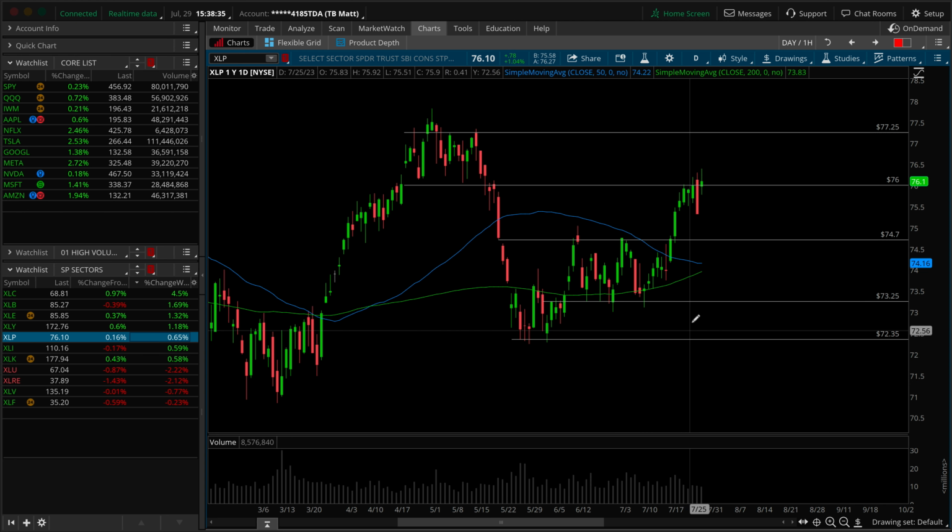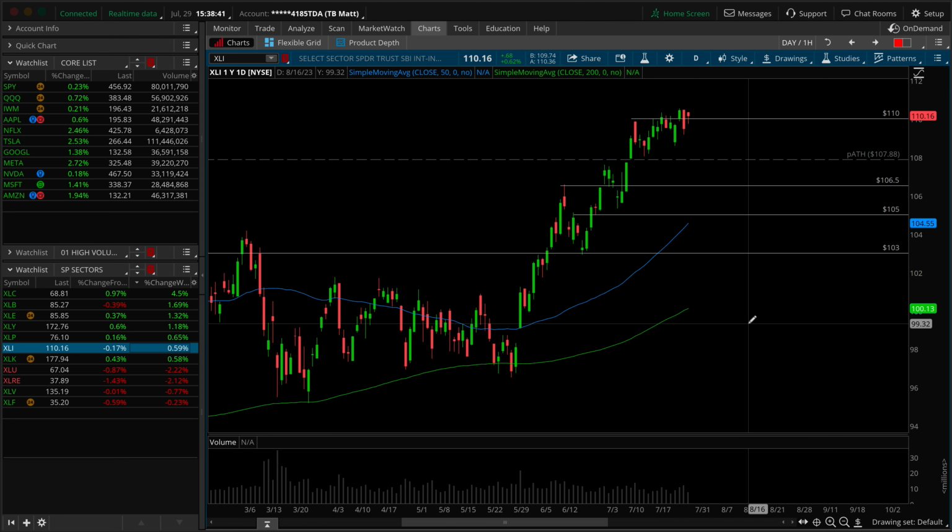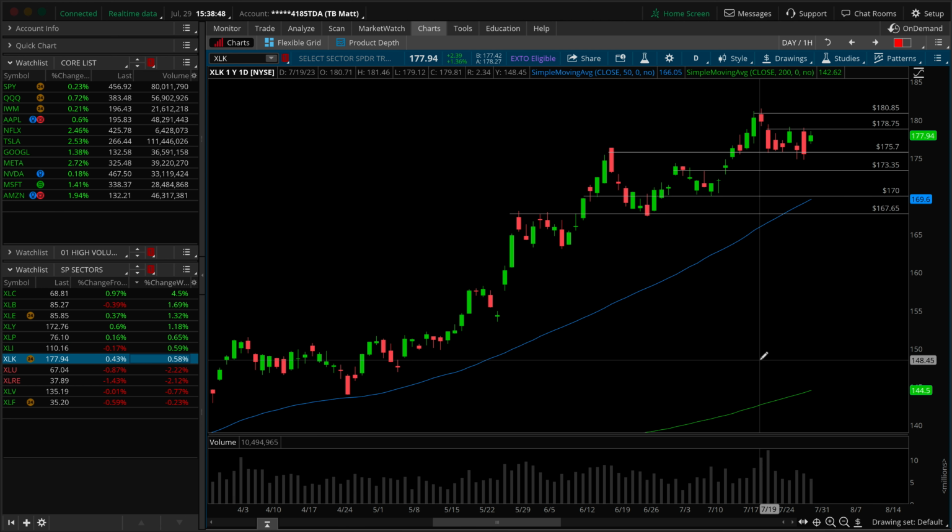XLP, D for defensive. Any issues up here? No follow through from the sell side on Friday. Upward pressure is upward pressure. Next up, XLI for industrials. No follow through on the downside from Friday. Good to go. Brand new all-time highs basically if we can break that inside bar, 3-bar play in the upward direction.